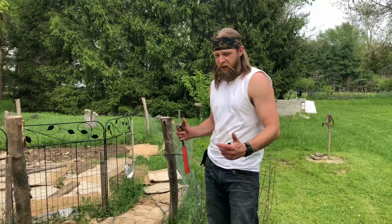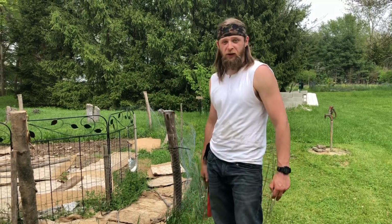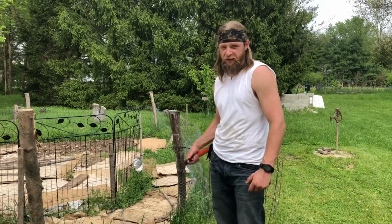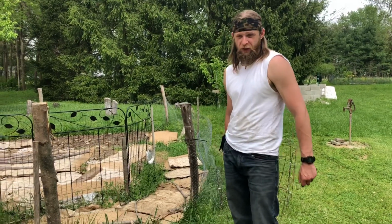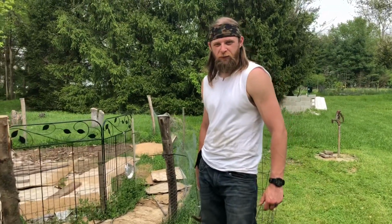Hours later, I had to go through and get a whole bunch of posts cut down to size, hammered into the ground. It's cheap, but takes a while, especially by yourself.